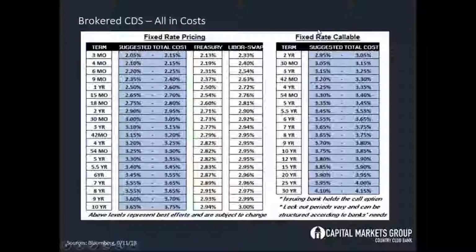Another hot topic right now are liquidity needs. Country Club Bank is in their second year of offering our balanced CD program that has been very successful and makes a lot of sense. As a quick overview, you can issue virtually any size, $1 million to $250 million, with the maturity of your choice, even with a call if the maturity is 2 years or longer. We send this pricing grid out on a weekly basis.